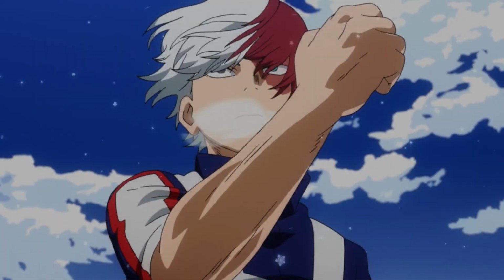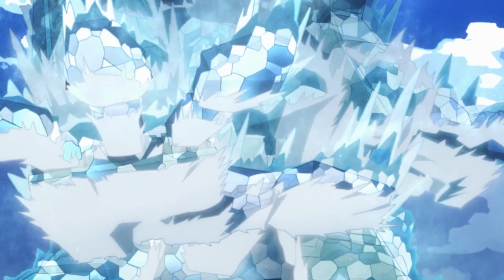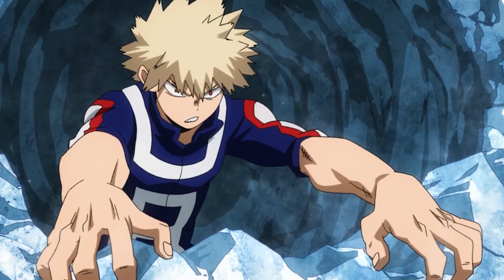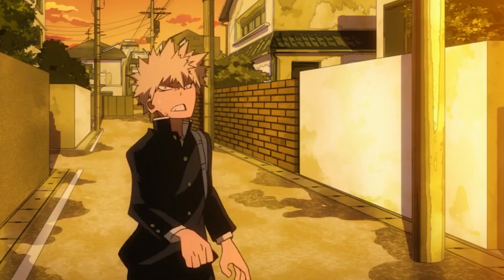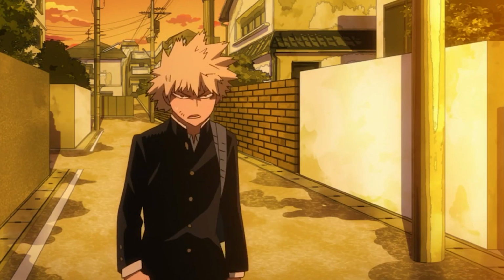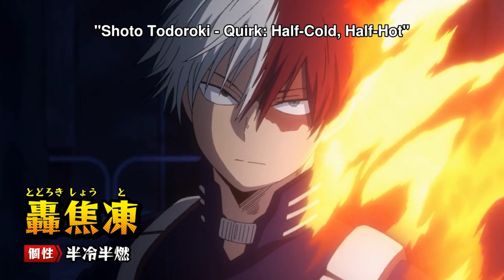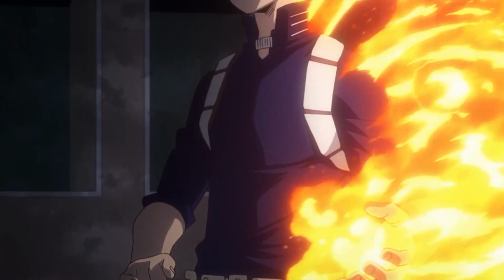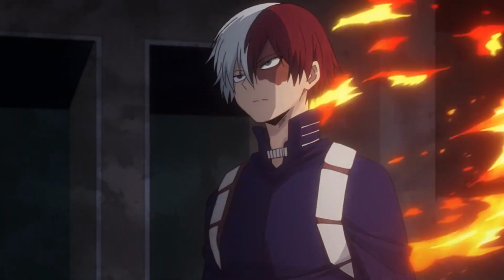Shoto Todoroki is basically what I call one of the Elite 3. He's essentially one of the top 3 students in Class 1A, the other 2 being Bakugo and Midoriya. And although those 2 characters do generally get a bit more attention than most, Todoroki has had some decent screen time to himself. His quirk is half hot, half cold. Basically, he's able to create both flames and ice using them on specified sides of his body.